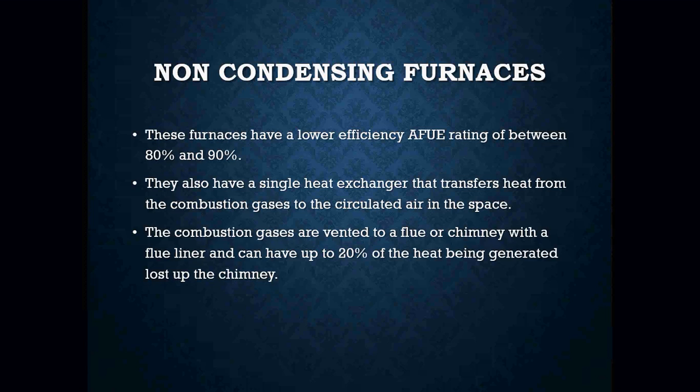These furnaces have a lower efficiency AFUE rating between 80 and 90%. They also have a single heat exchanger that transfers heat from the combustion gases to the circulated air in the space. And then the combustion gases are vented to a flue or chimney with a flue liner and have up to about 20% of the heat being generated lost up the chimney.